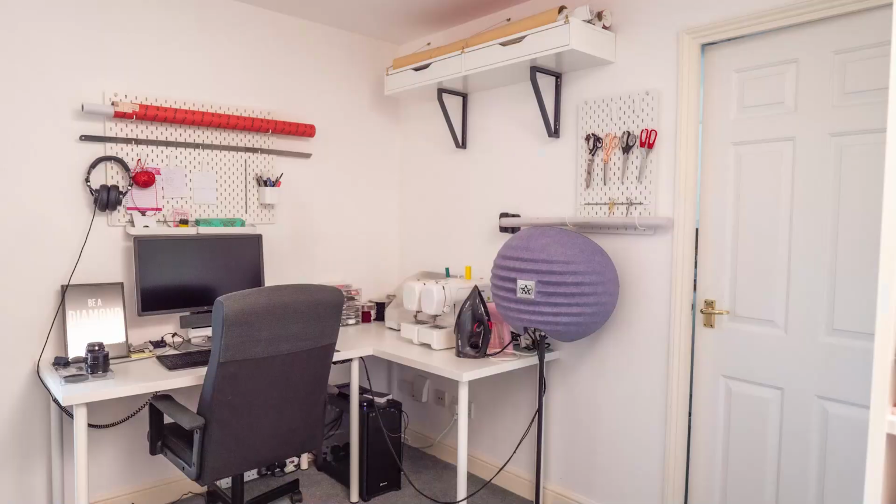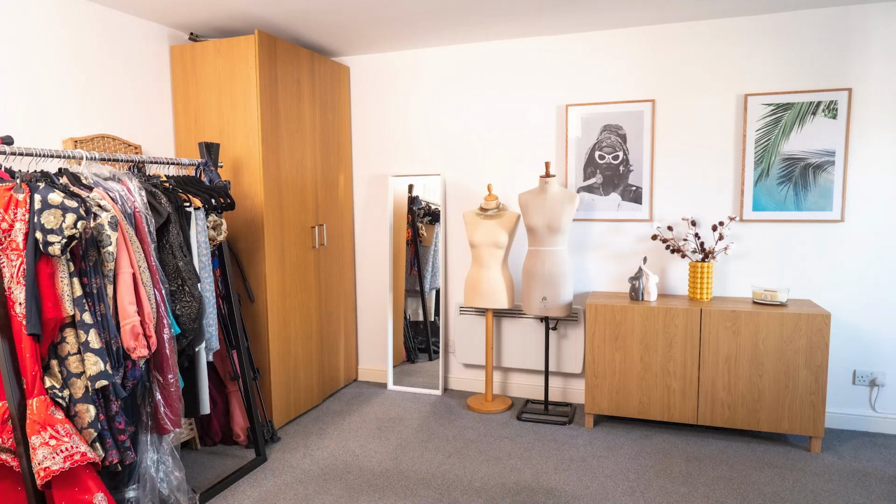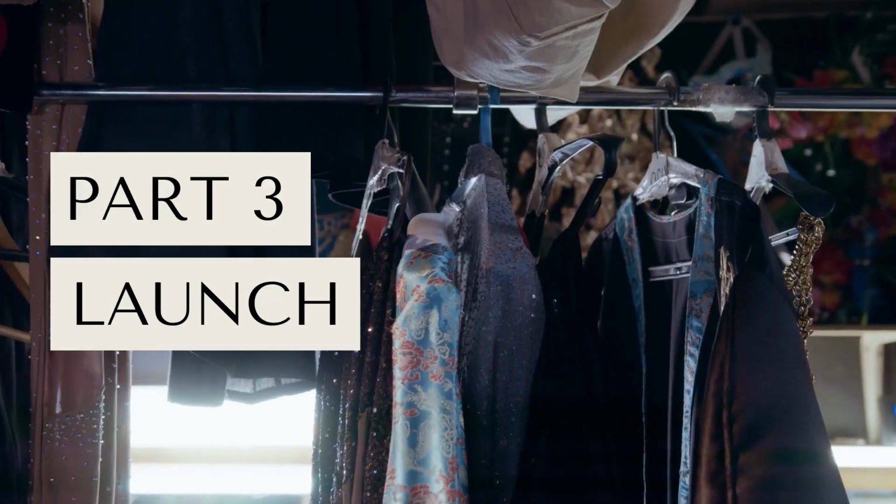And if you're someone who already has a table in your house, you already have an iron, you already have some thread, put all those things together and see how much that would reduce from your total cost, because every little helps when it comes to starting off at first.